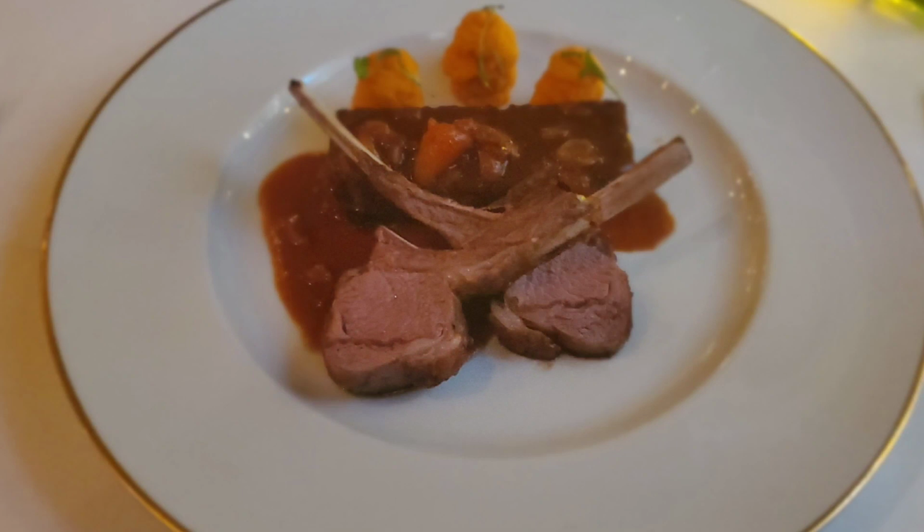I didn't want to have chicken. I wanted to have something different for the main entree or the main course. And so I had the braised shank and roasted lamb chops with Moroccan spices, dried fruit, sweet potatoes, and cilantro.